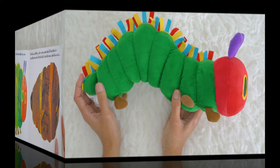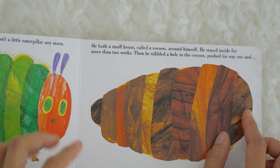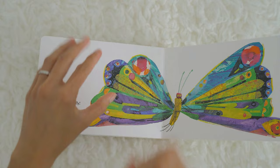He built a small house called a cocoon around himself. So this is our cocoon. It starts with letter C and the sound of C is k, k, k. Can you please say k, k, k? Okay. He stayed inside for more than 2 weeks. Then he nibbled a hole into the cocoon. Pushed his way out and... poof, poof, poof!